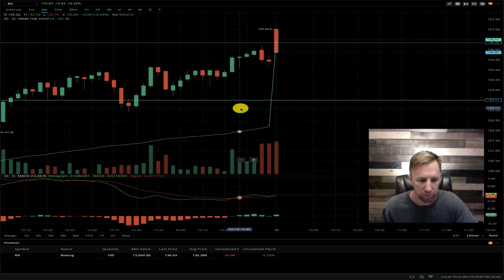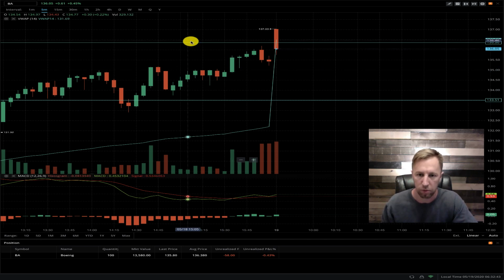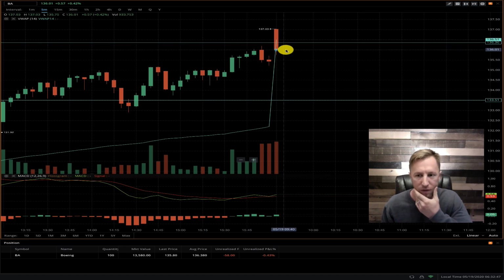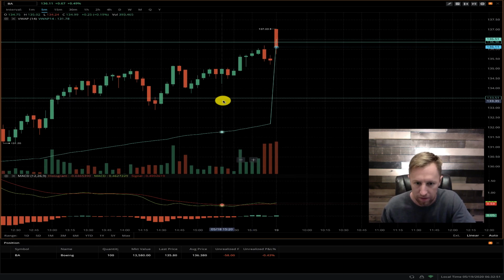I'm looking at ticker symbol BA, Boeing. I got a couple green lines on the chart right here. These lines represent strong areas of support. This one actually just turned potentially into resistance right here. We're still waiting for this 5-minute candle to fully form. And we have another area of support down here.